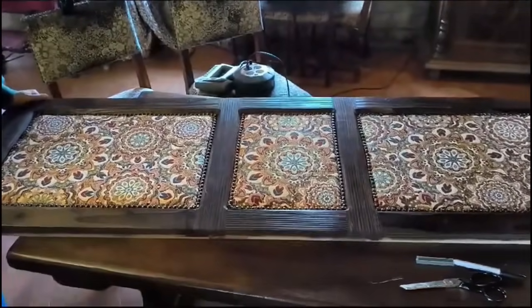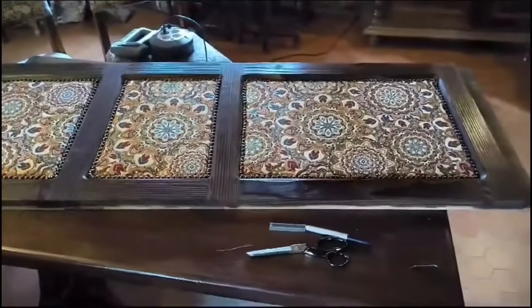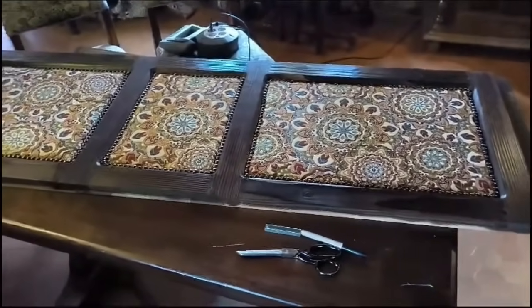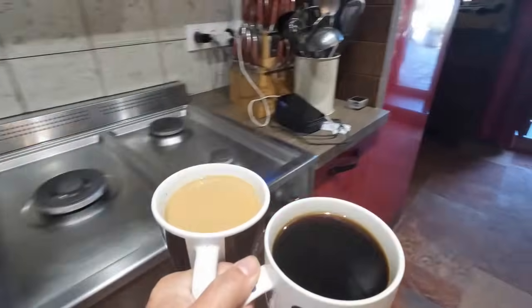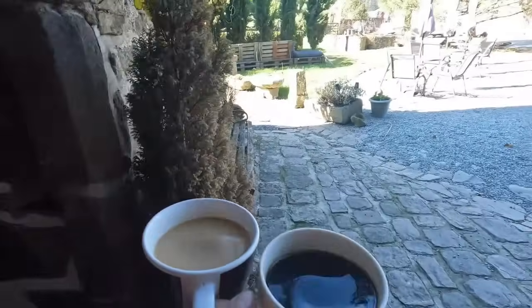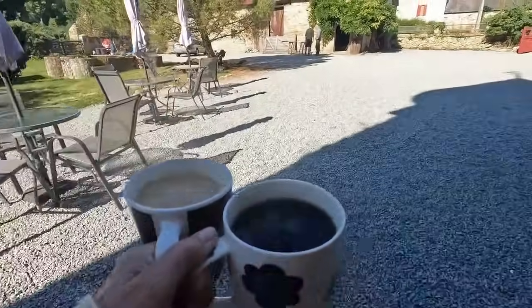Look at that. That fabric is so beautiful. So the boys have been working really hard. I'm going to take them a coffee. Give them a little bit of a break.